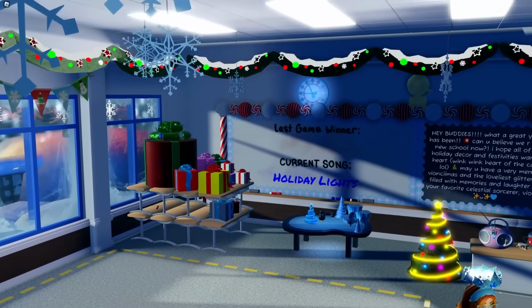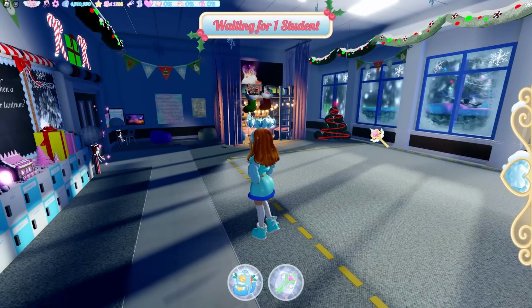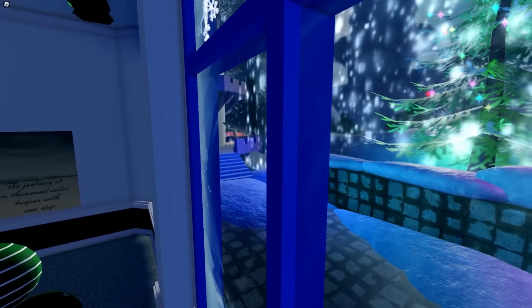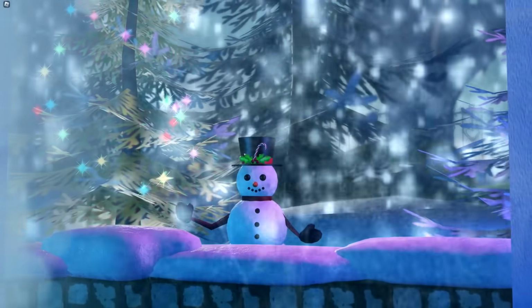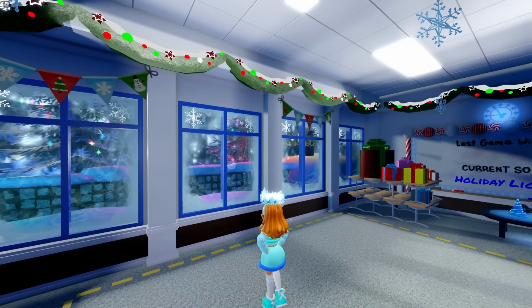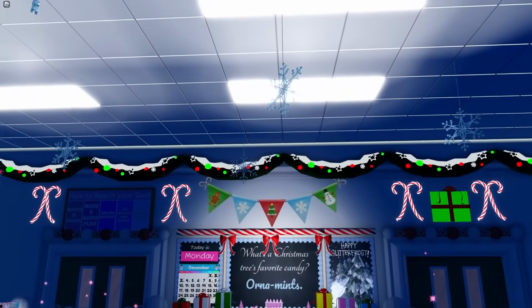And then I think arguably, you guys, one of the most beautiful things is the outside. Now I don't think we're going to be able to look outside unless we actually go out there using the vents, but you can sort of see through the windows. There's a whole Christmas scene out there, you guys, with trees that were originally in Snow Globe Summit and a snowman, which looks beautiful. It's all snowy and icy out there. We've got these beautiful garlands going along the ceiling as well. This whole thing is so gorgeous, and there's little snowflakes.